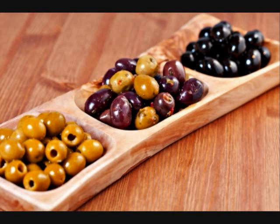Okay. Now, did you particularly care for any of these cheeses? Okay, great. Yeah, that's my favorite as well. Okay, so we'll go ahead and move on to the olive portion of the tasting now. Are you ready? Okay, great.